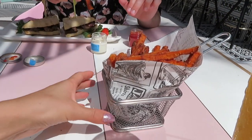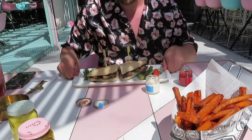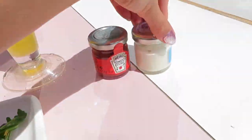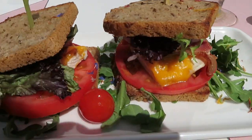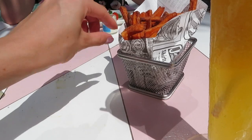I've got sweet potato fries. Bradley's got a steak ciabatta. Wow, that's amazing. Oh, and I was loving these cute ketchups and mayo. So cute. But yeah, if you come here, they actually fry their vegetables, like sweet potato fries, in a separate fryer to other things, so they are actually gluten-free. Delicious.